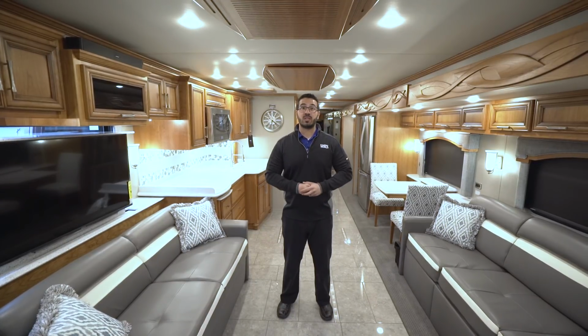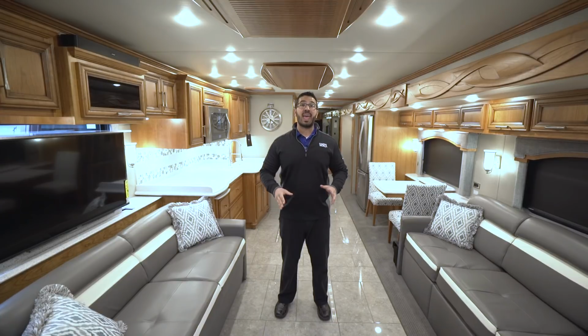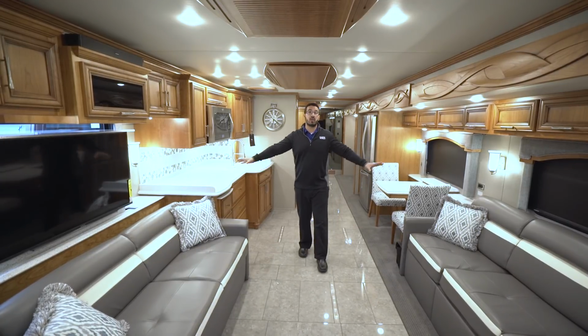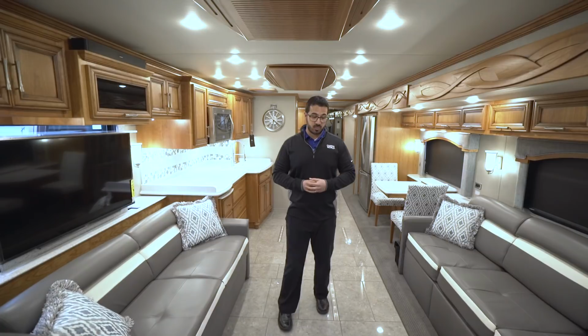You have dual opposing sofas here, a bath and a half with a double vanity in the master, and a massive shower. Starting off, you can see right here, the dual opposing slides really open this coach up, making it very comfortable yet still very spacious.